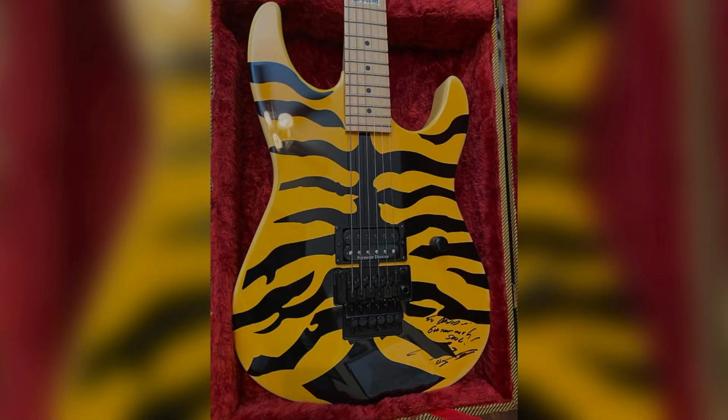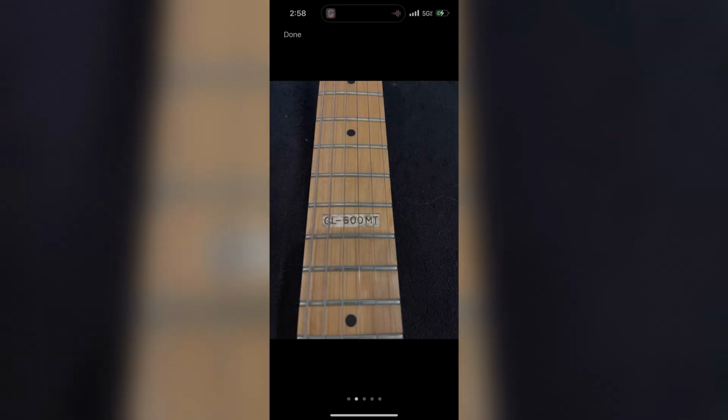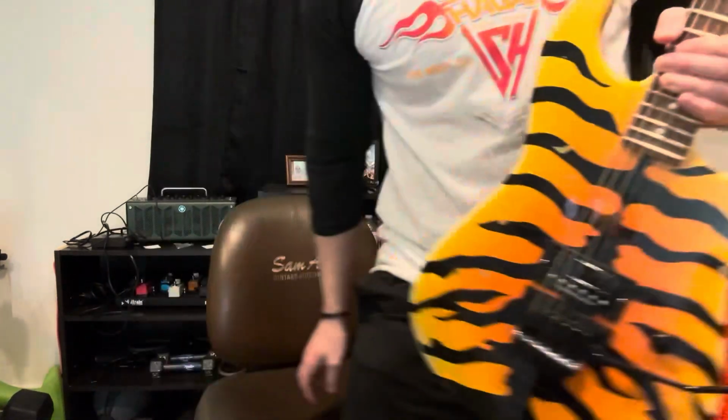The next model that you'll see out there is the ESP LTD 600 MT. Now, the 600 MT was actually made in Korea. So the first one was made in Indonesia. The second one was made in Korea. And out of research that I did, which is a little fun fact, if it is a fact at all, correct me in the comments for the George Lynch lovers, but to my knowledge, the 600 MT was potentially made strictly for Sam Ash guitars. And we are in our Sam Ash chair here. Rest in peace. But it was made for Sam Ash guitars strictly.